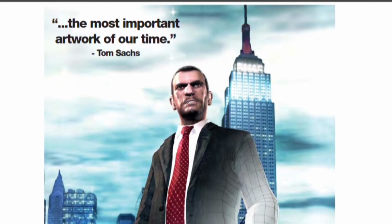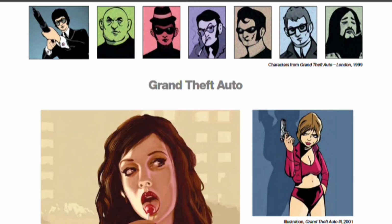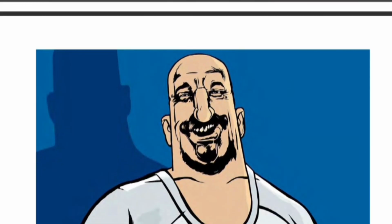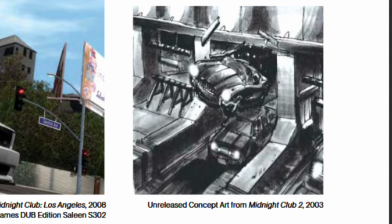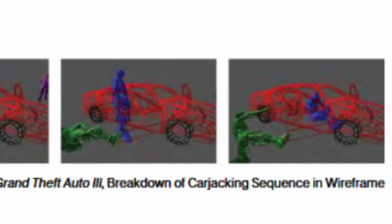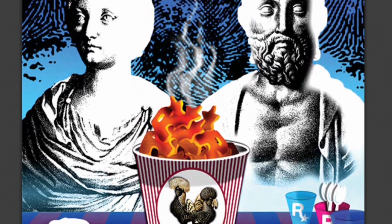There's a quote from artist Tom Sachs with a nice wireframe render of Nico, GTA illustrations, Bully artwork, Vice City, GTA 3, The Warriors, San Andreas, unreleased concept art from Bully, table tennis. There's also unreleased concept art of Midnight Club 2 and some wireframe images from GTA 3. And then there's this. Okay.